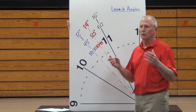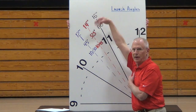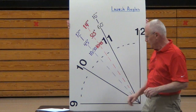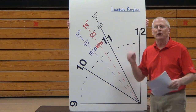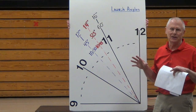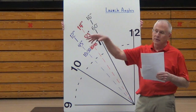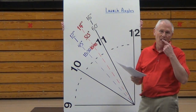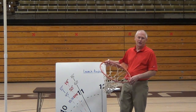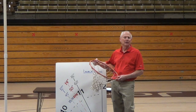All right, so let's talk about what is reasonable arch. You're not going to run around with the players and say every time they get a shot, hey, let me get this board in here and let's check your launch angle. So how do you know what's a reasonable launch angle? Well, it's what I call ball-basket interaction. Anytime that you shoot the ball at the basket, the results, whether you make it or miss it, leave evidence of what happened. The basketball and rim interaction gives you a great indicator if your kid has good arch or not. And here's how you determine if you've had reasonable arch.